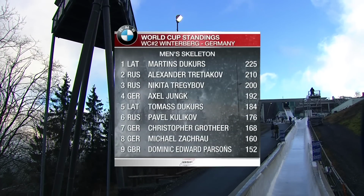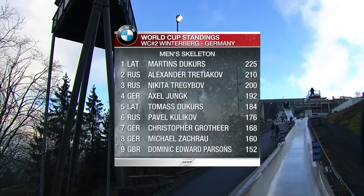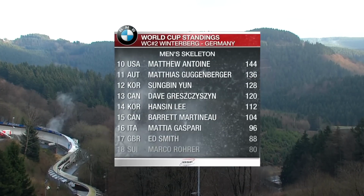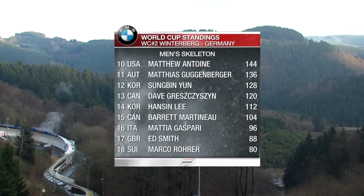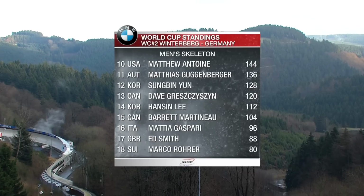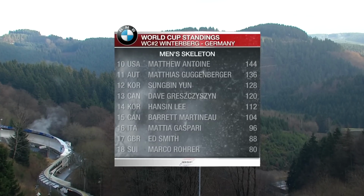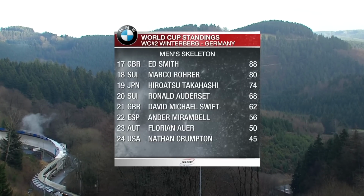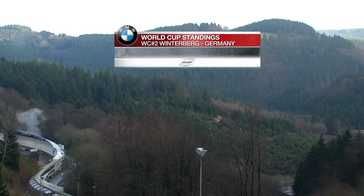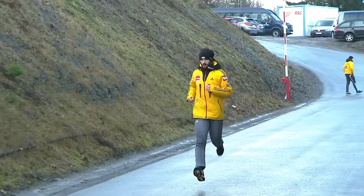Ready for the start of Heat 1. Blue sky overhead, but the fog earlier made the track very frosty. Martins Dukurs won the season opener from Alexander Tretyakov and Nikita Tregubov. Will the Russians dominate here? Well, the last race here was the World Championships, and it was Martins Dukurs who won that. So he could well be on for his second straight win of the season. Points are reflected in their positions from race 1 a week ago.